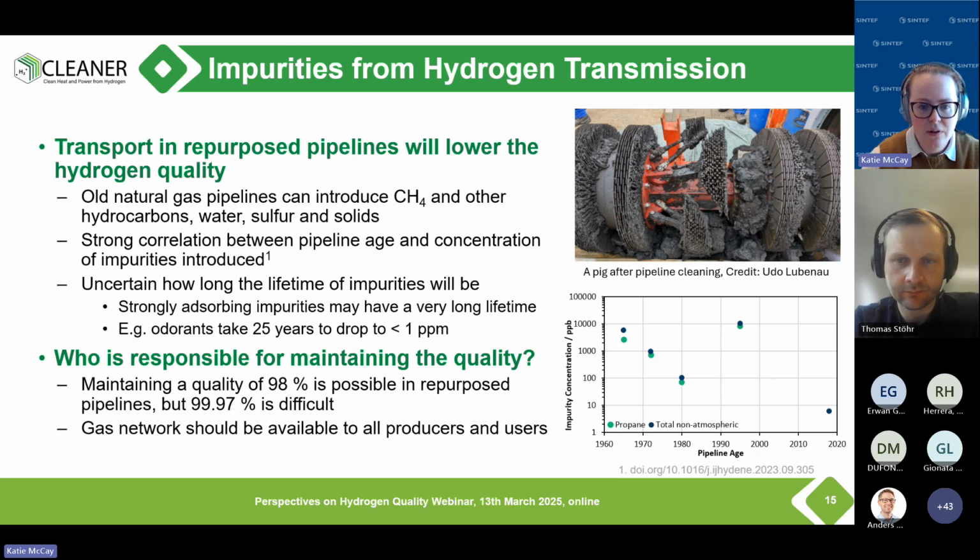There are other factors involved, so things like the location of the pipeline that can have different impacts, different impurities that are brought in to the pipeline based on the location, and also the type of things that were transported in it. So this just shows that actually there are significant impurities that can be introduced into the hydrogen. And this study found that a lot of these impurities are hydrocarbon-based. So for instance, propane was quite a significant impurity, but we do see a lot of other things at lower levels as well, around the ppb level.